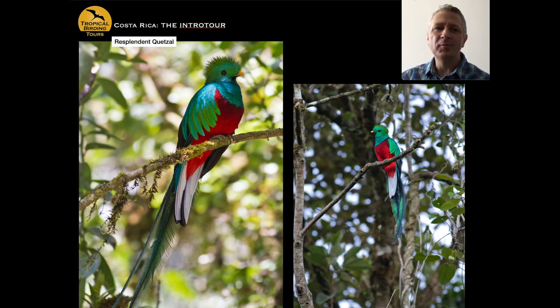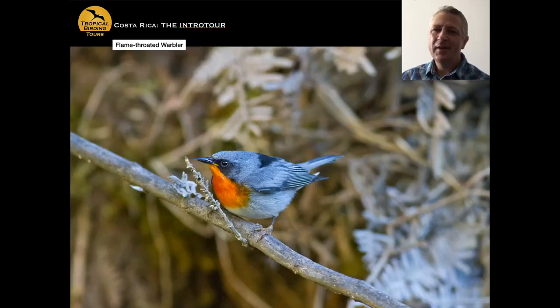And the cloud forest has some very different species to what we've experienced already. Not least the most famous of them all, the Resplendent Quetzal, considered one of the world's best birds and one of the world's must-see birds for the appearance of it alone. It often nests either on the property we stay in or nearby, so we have a very good chance of seeing it. In all the 15 years of running the tours, we've never missed it.